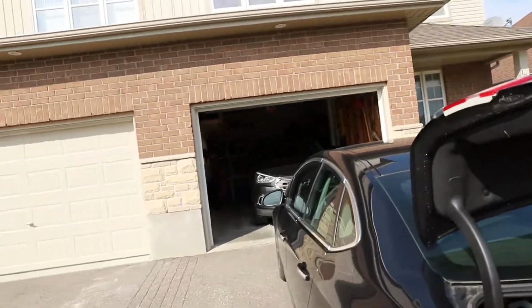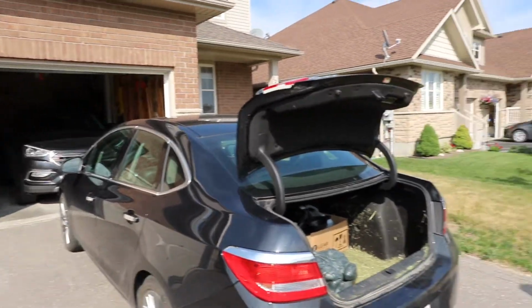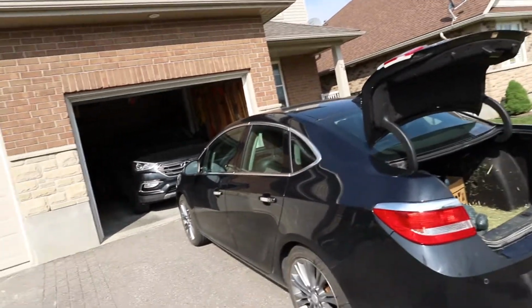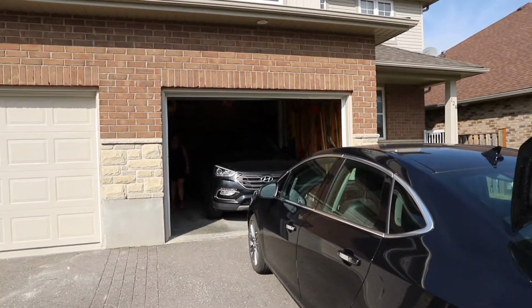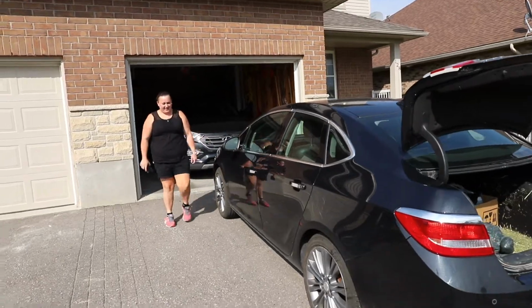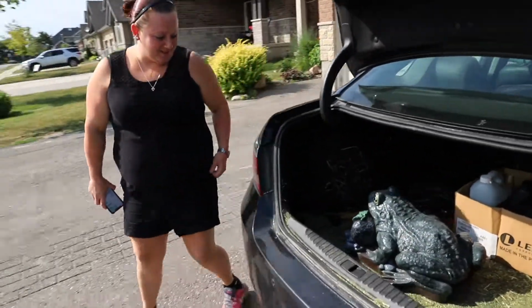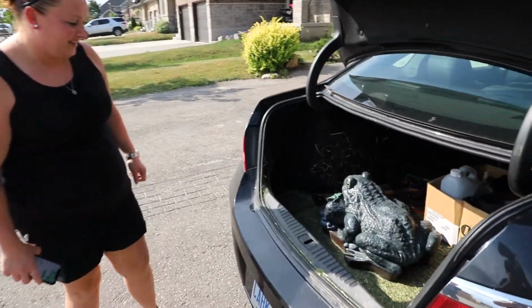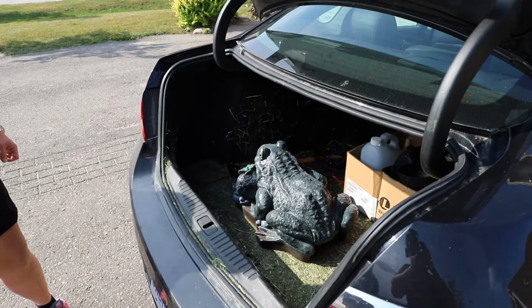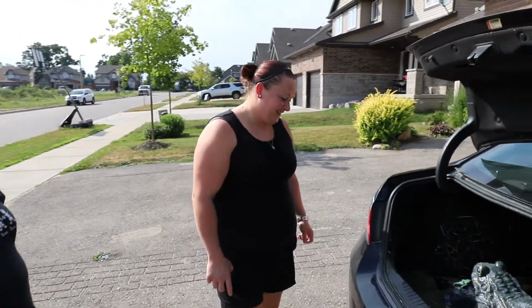Oh, here she comes. I saw the trunk open and I'm like, what'd she buy? Here we go. Let's just say it's a lot bigger than what I thought it was when I saw the picture. So you can blame me. I can show you the picture. It does not look this big. Oh, wow. That's cool, though. That's pretty sick. He weighs about 70, 80 pounds. So now you gotta carry it.